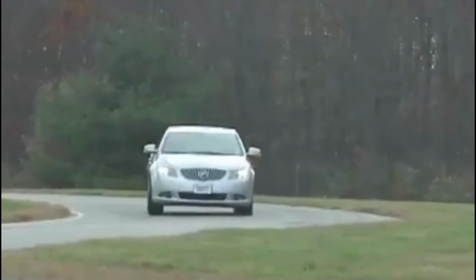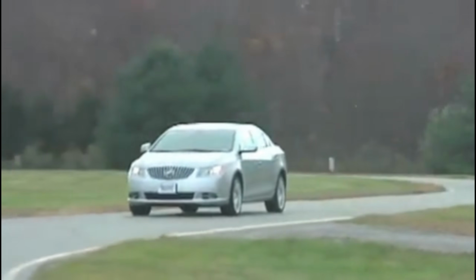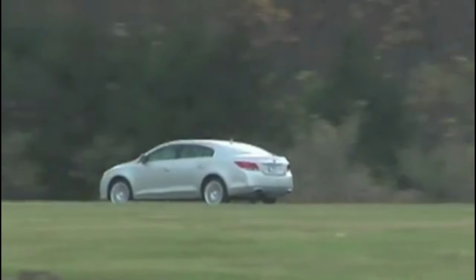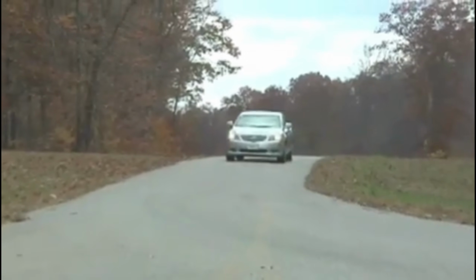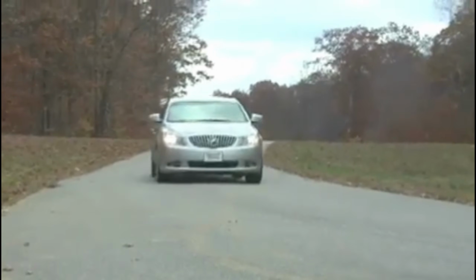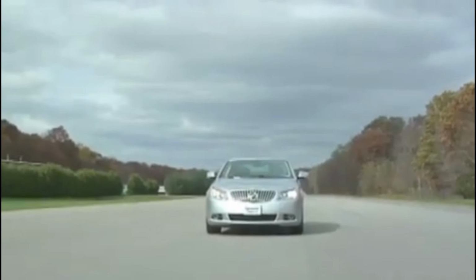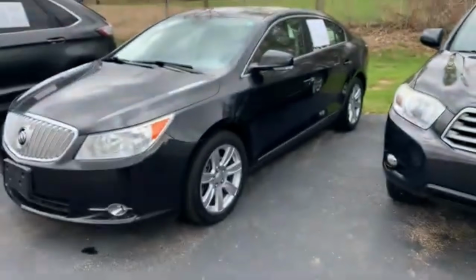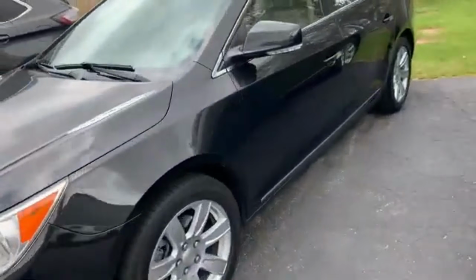What truly sets the LaCrosse apart is the driving experience relative to its price. Buick engineered this generation with a noticeably quiet cabin, a plush suspension tune, and genuinely comfortable seating that rivals cars costing twice as much. It doesn't feel like a budget purchase from behind the wheel, even though used prices often land in the $5,000 to $7,000 range.